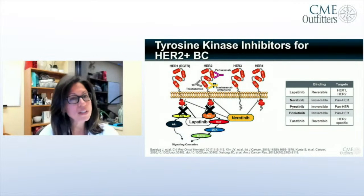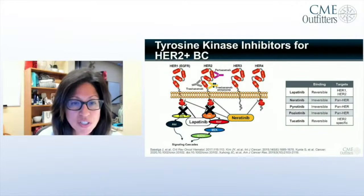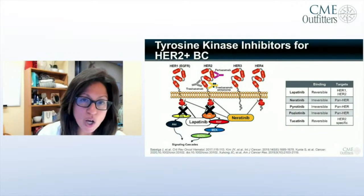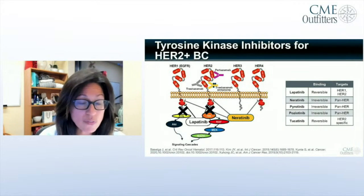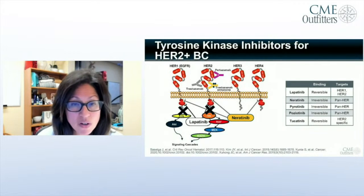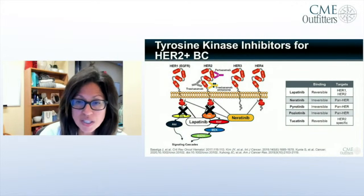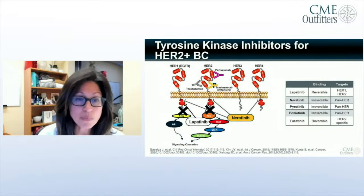Right, yeah. So, tyrosine kinase inhibitors, as you know, block the intracellular tyrosine kinase domain of these receptor tyrosine kinases. And so basically, in this way, they're able to block the downstream signaling cascades. And as you mentioned, they're also of importance because they're small molecules. They have the potential to pass through the blood-brain barrier and be active against CNS disease. So as you can see here, there are a number of already approved and other TKIs in development.